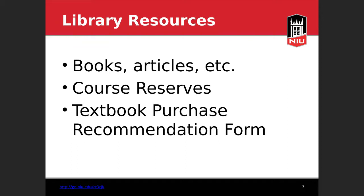And Larissa has put the link in the chat. We don't purchase all materials. We have some rules about what we will and will not purchase, but you can always find out by looking at that site to see what we can get. So those are some of the things that the library can do.